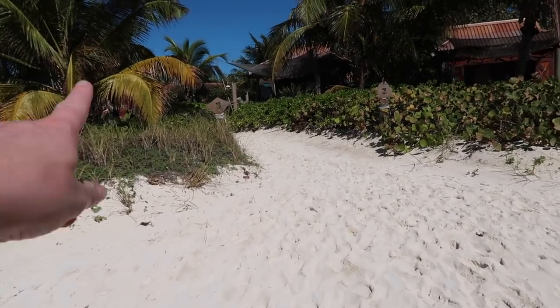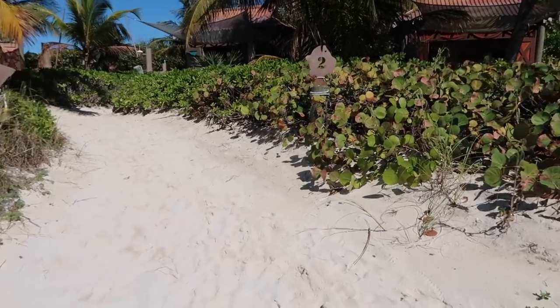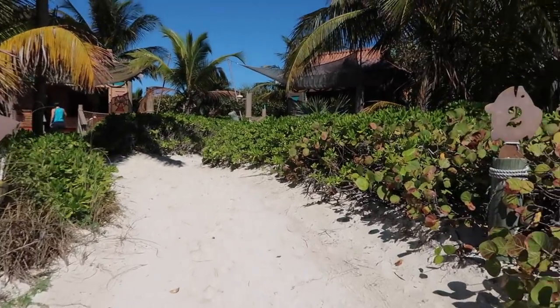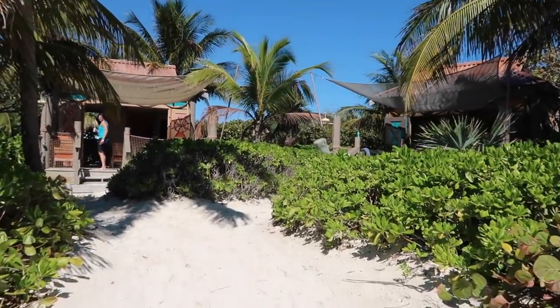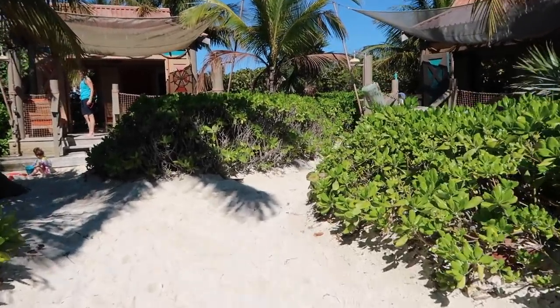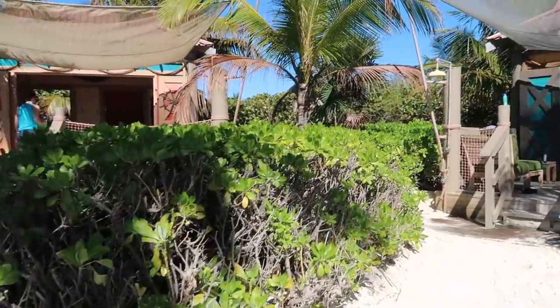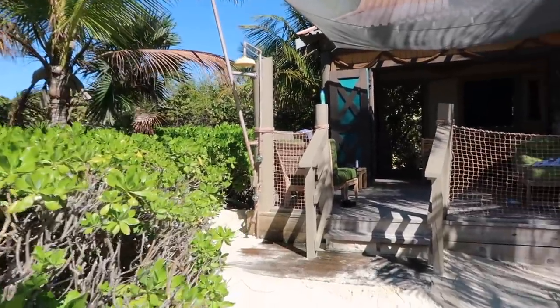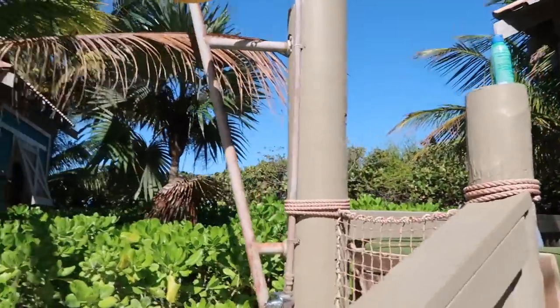So see, we are in 3 and 2. And 2 also has a nice little shower, if you can see that from here. I will walk you over there. There are nice little freshwater showers right here. And then cabana number 2 is not very different. It is very similar.